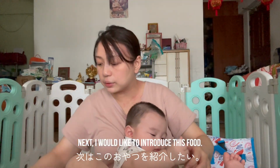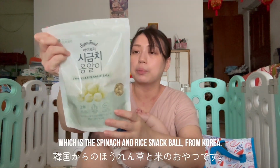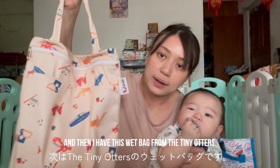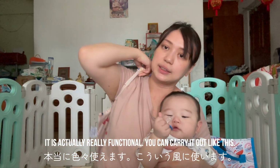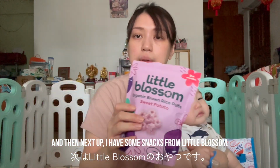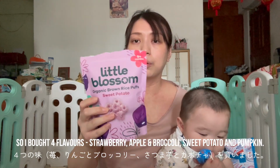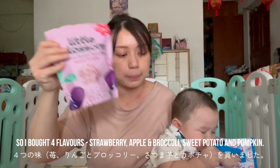And then next I'd like to introduce this food, which is the spinach and rice snack ball from Korea. This is really good for babies. And then I also have this wet bag from the Tiny Otter. It's actually really functional. You can just carry it out like this when you go grocery shopping, or you can bring your baby stuff in it. And then next up, I have some snacks from Little Blossom. This is the organic brown rice puff. So I bought 4 flavors: strawberry, apple and broccoli, sweet potato, and pumpkin.